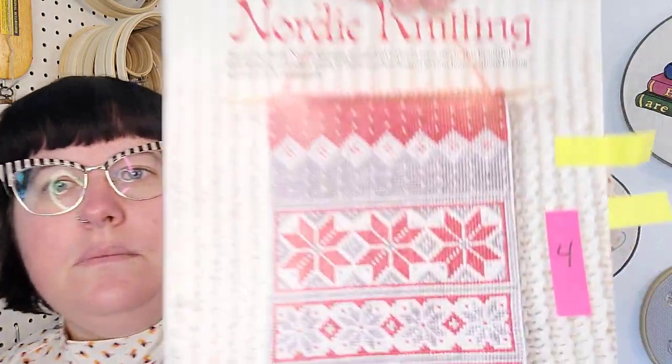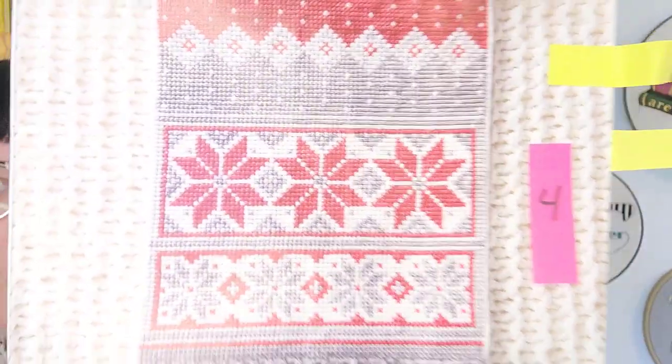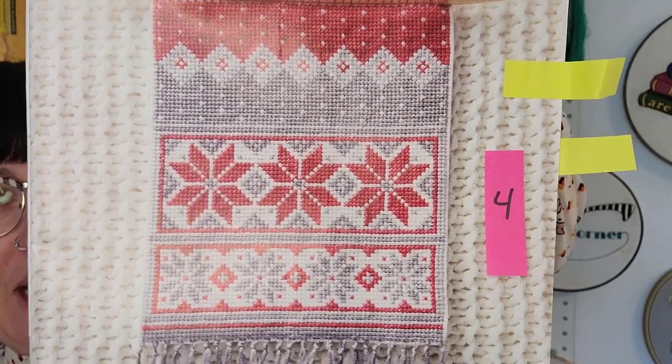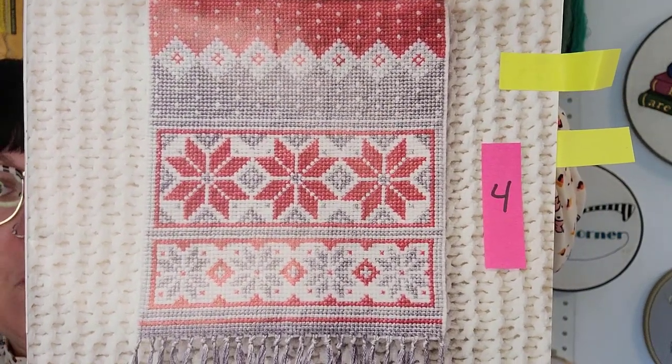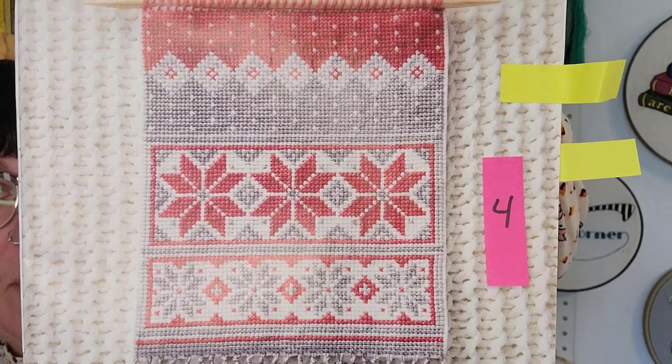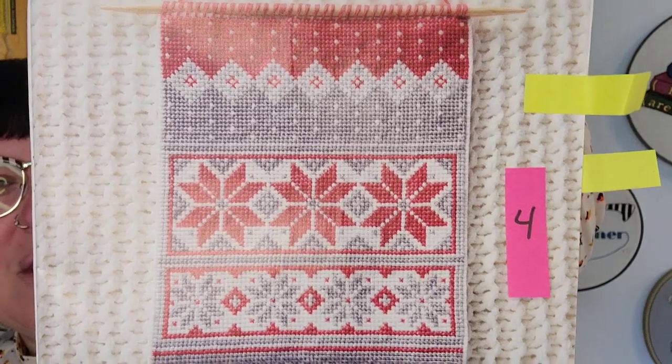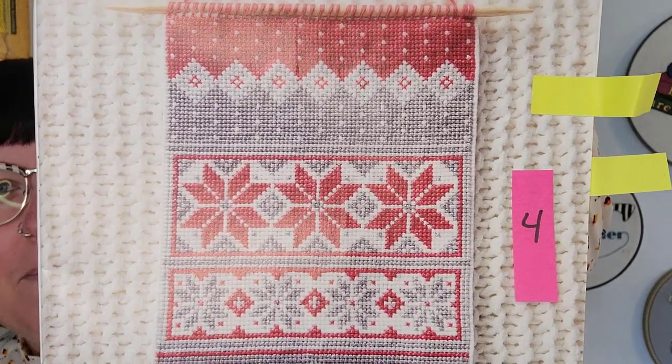Number 4 is this Nordic inspired wall hanging, which looks big but is actually very small. And I am absolutely 100% a million times stitching this for myself, maybe even for my grandmother. So this is number 4. So you'll be seeing that at least one more time this year.